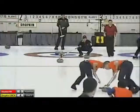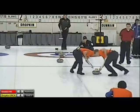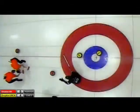Dropkin looking for the hit and roll. He's going to get the hit part. Didn't quite get the roll back.